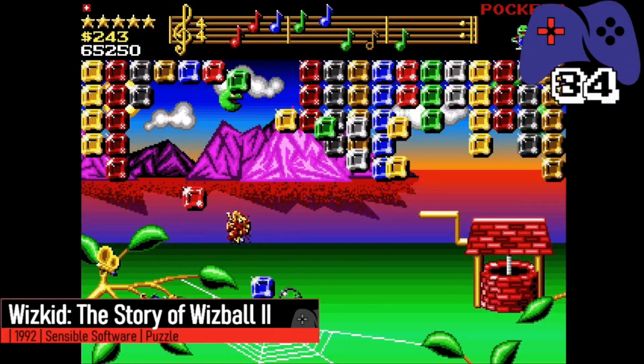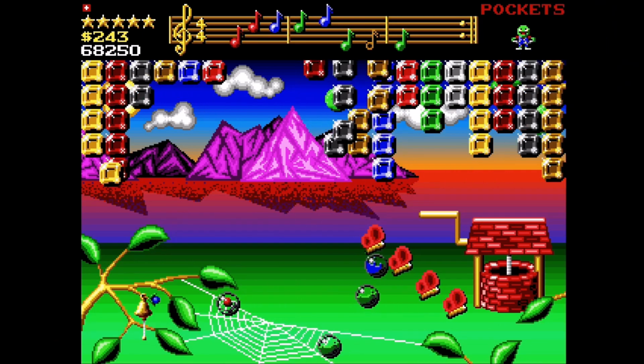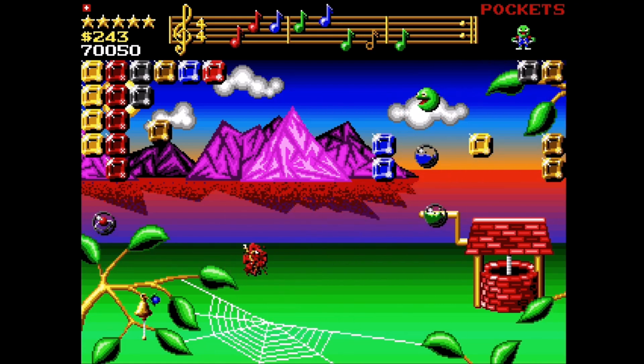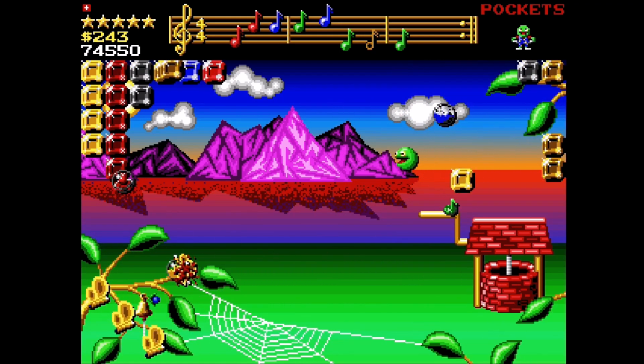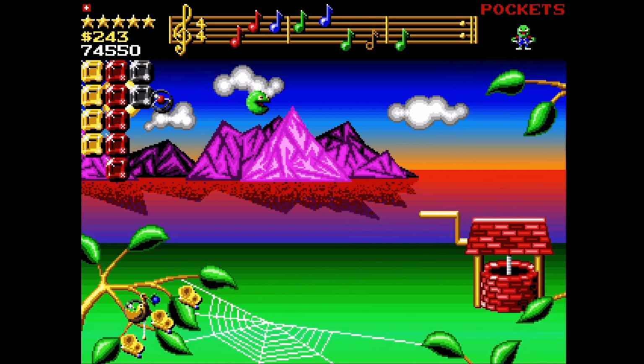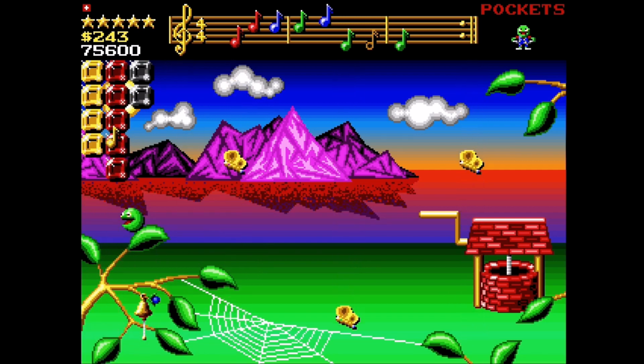Wizkid, Sensible Software's long-awaited sequel to their Commodore 64 classic Wizball, is easily one of the most bonkers games ever made. Fortunately, it's also incredibly entertaining. It's a game of two halves, and both are equally enjoyable, although don't go expecting any of the puzzle solutions that you come across to make any kind of sense. Fortunately, there are lots of solutions that you can find online.